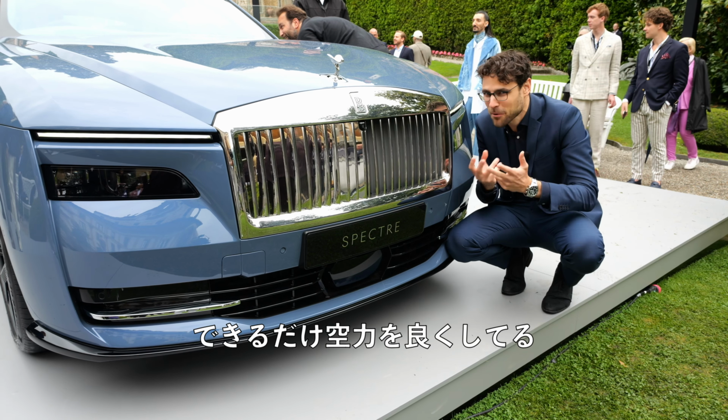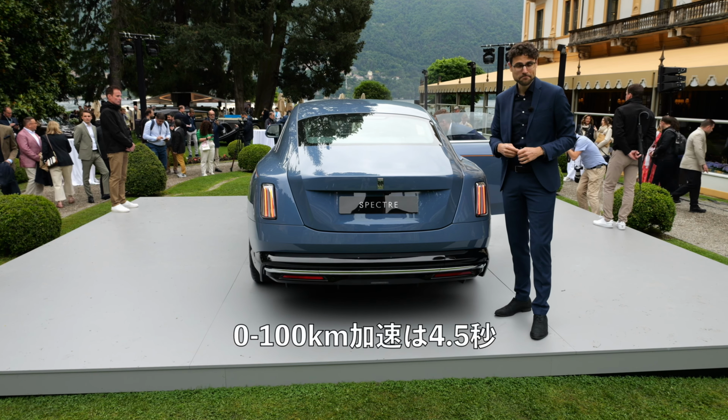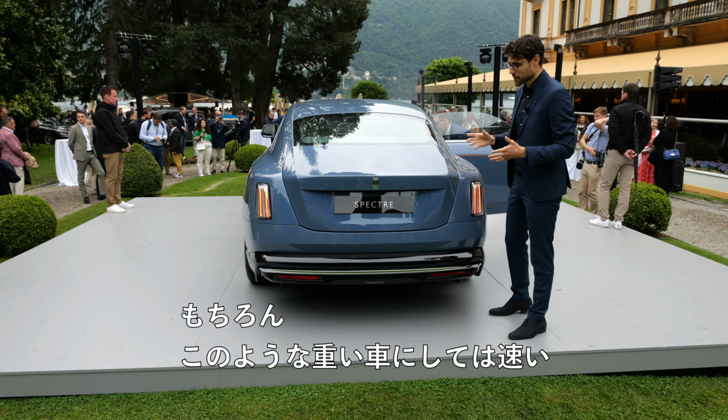The length in inches, by the way, of course important for the British vehicle, 215 inches, and it has all-wheel drive, one electric motor in the front, one electric motor in the rear, over 580 horsepower, and the acceleration figure is 4.5 seconds. Yeah, that's of course very quick for such a heavy vehicle. In the lower part, we can see the black contrast right here, and you can see especially here this rather fluent design, all set on aerodynamics. However, keeping up the traditional Rolls-Royce design elements, here for example also the vertical, rather small tail lamps.